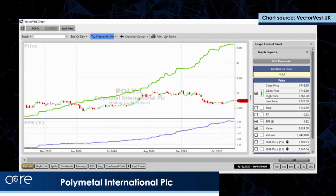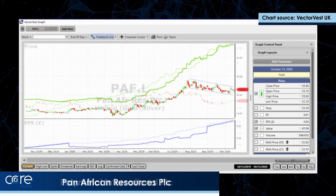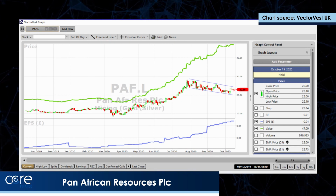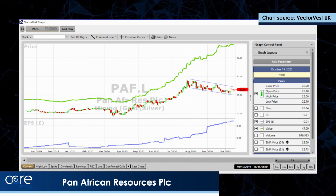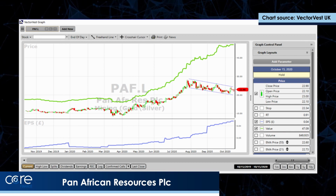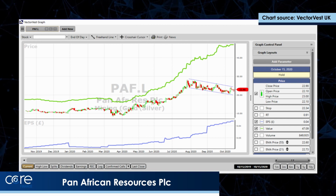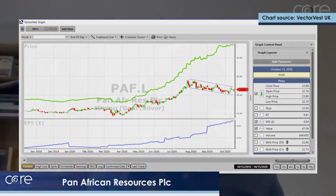And in terms of marginals, I like the look of Pan-African Resources, which is significantly undervalued by VectorVest, growing earnings very strongly indeed, and technically charting a flag pattern, which looks to me to be fairly complete. A breakout of that top trend line should precipitate a move much higher. The technical target and the VectorVest valuation pretty much one and the same from that flag pattern.